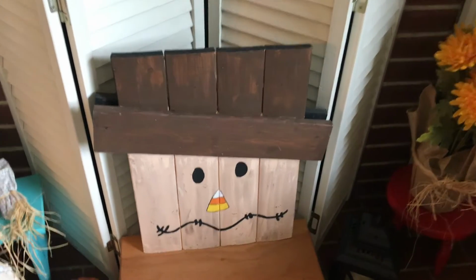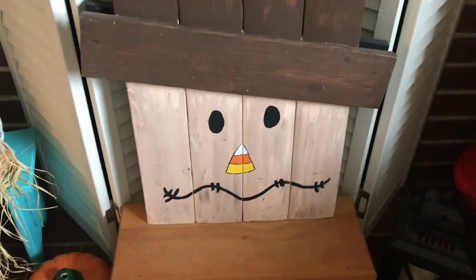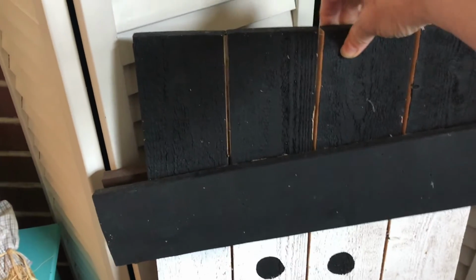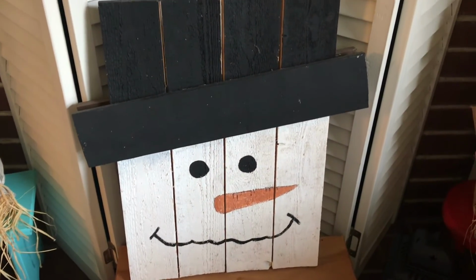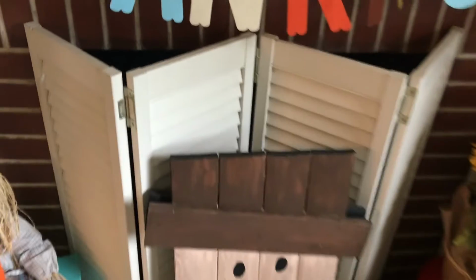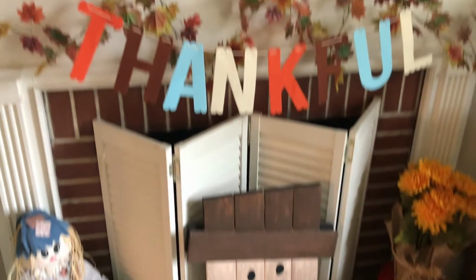Here is the craft I made. My husband cut this out of pallet wood for me, and then I painted it. And what's really cool about this craft is it's reversible. So whenever it falls over, I can turn it around, and voila, I have a snowman. So I'm going to flip him back around for fall, and then I'll show you how I kind of changed this area up. This is my mantle area.